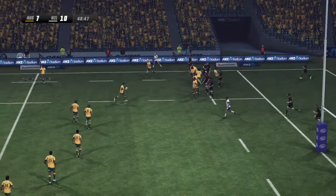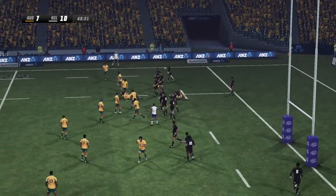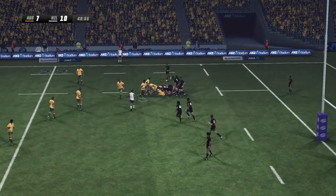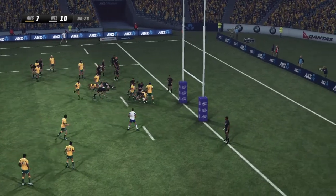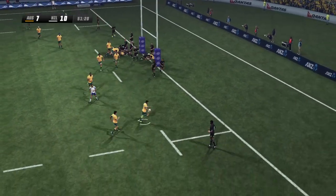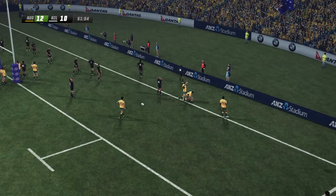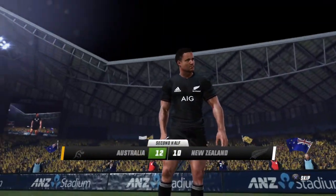The throw well contested. Pops up a little pass. Oh, that's incredible. Incredible. He's broken the tackle apart and taken finally. Kepu. There's no one near him. He's in. That's what they were looking for. A beautiful try, no doubt about it.